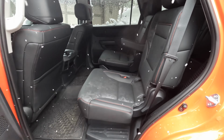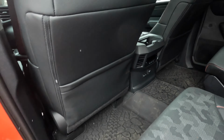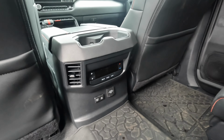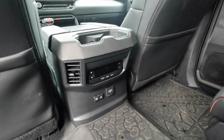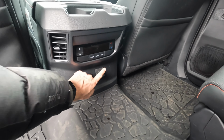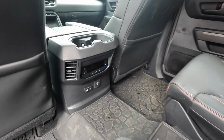We got some cup holder space built in, some other storage space. Center console again has some cup holders, some air vents, and then we've got control of our climate control for the rear of the vehicle. USB, USB-C outlet, and then I mentioned we've got that inverter with a couple power outlets. This is one of those outlets.